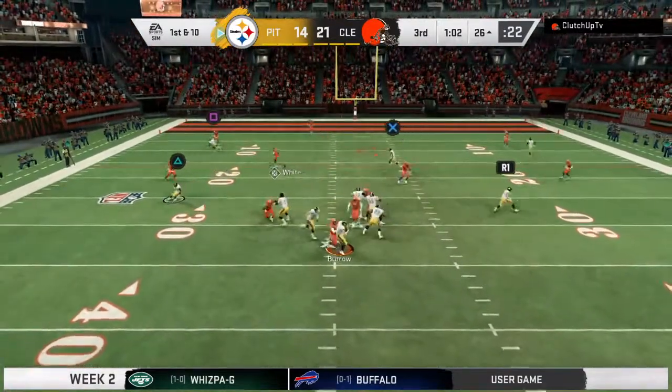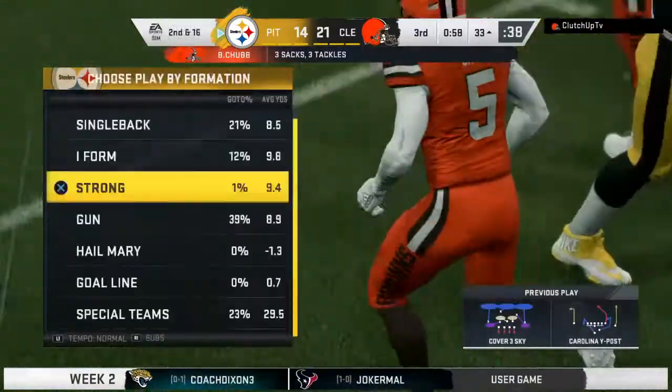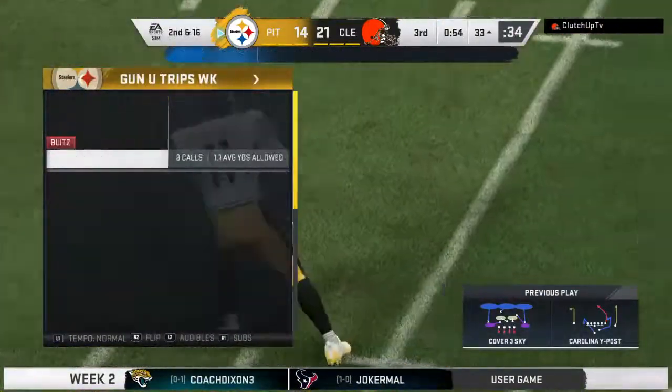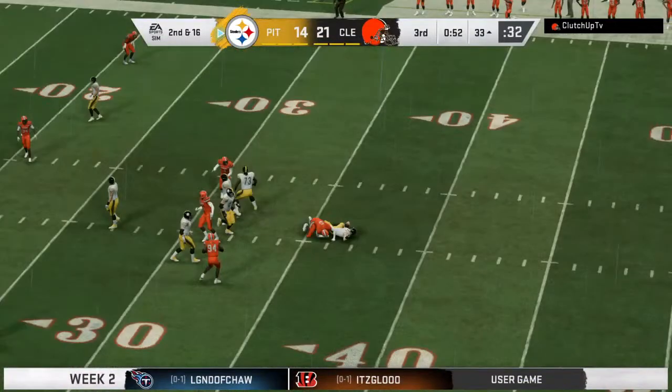Back to throw now on 1st down. Nowhere to escape, and he goes down. Bradley Chubb in there to get him, and that is sack number 6 now for him on the year. Defensive end gets in there that time. They were in a 4-3.